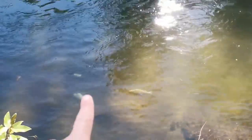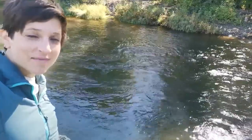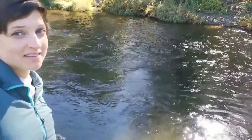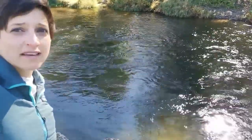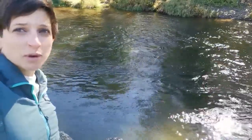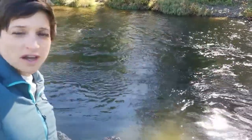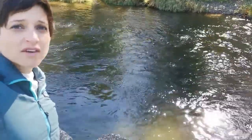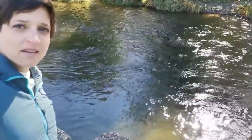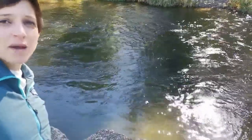I also see some garbage in the water. The fact is, there used to be much more salmon here. And we are here on the original homeland of the Coast Salish people. In particular, the Duwamish, the Stillaguamish, and the Muckleshoot tribes. And those groups have lived in harmony with salmon for thousands of years, since time immemorial.